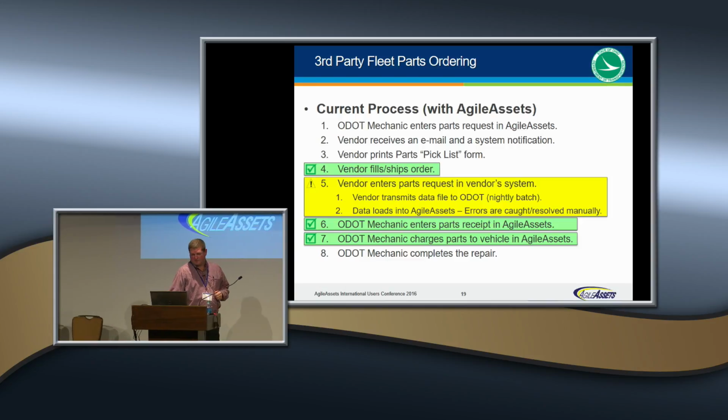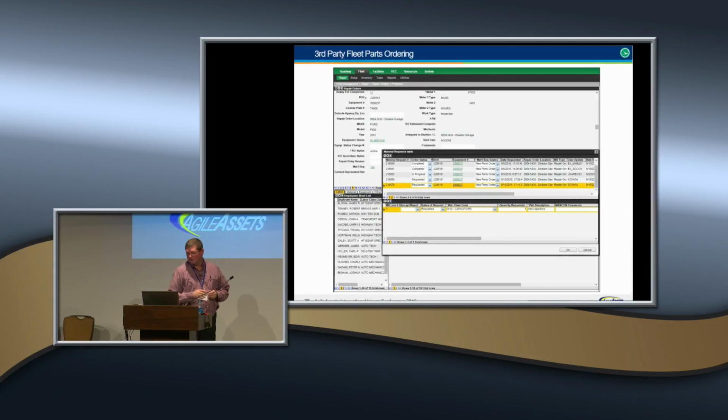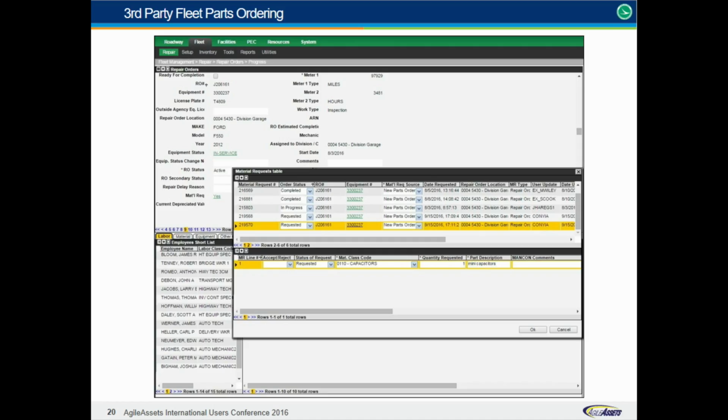So let's take a look at this. This is exactly how it works. For those of you who are familiar with the repair order screens, this is your typical repair order in the background. I'm talking about what's at the top here and on the left. This is something you'll recognize. What you won't recognize is this little guy here that says material request. Yes. You click that button and it opens up this world.